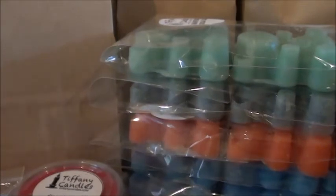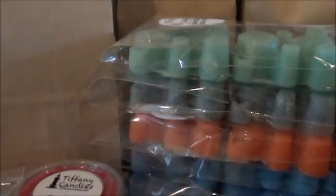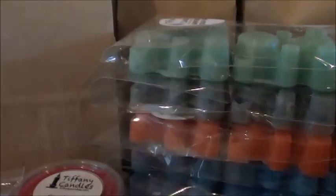She sent me cucumber melon type. And I did smell this, and I thought, yep, I like that too. That's good. Oh, man. She's killing me. This is good. I've had cucumber mint. This is better. This is more melon than cucumber, I feel like. That's nice.